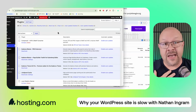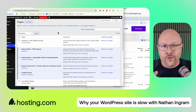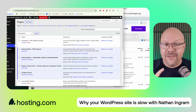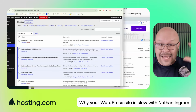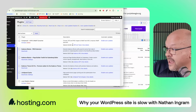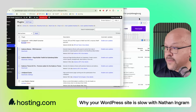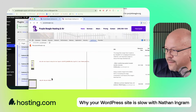Now, we use EWWW in our agency work as we manage client sites. This is a wonderful free, probably the best free image optimization plugin you can get, because it will convert into WebP and even AVIF files. AVIF is really the leading image format now for retaining all the quality of an image with the single smallest file size. It is from the WPvivid team, so it's a team that's been around for a while and is reputable. So I'm going to activate this plugin, and then we're going to deal with the 3 images that our Lighthouse scan brought up for this page.